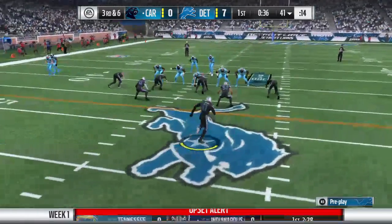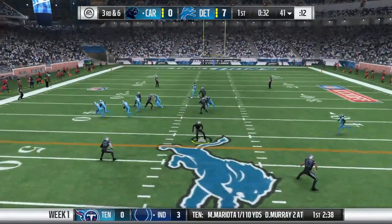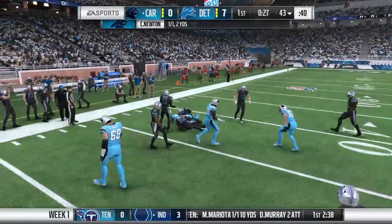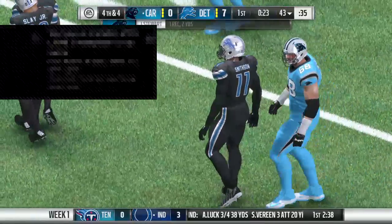Defense sinking pass. They've got the nickel set out on 3rd and 6. Throwing on 3rd down, Newton. They'll set up the screen for Stewart. And he'll get up to the 43-yard line. Only 2 on the screen pass there, and it'll be 4th down.